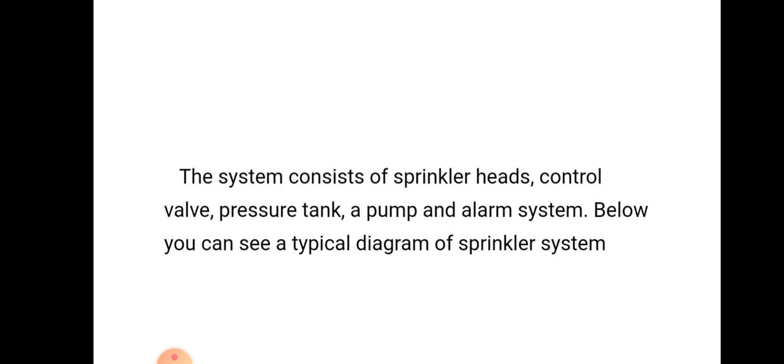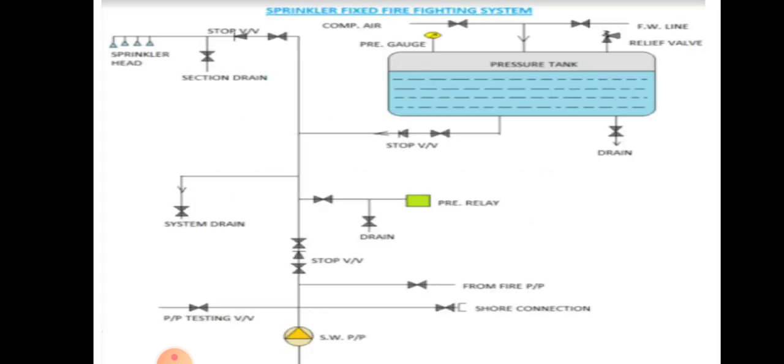The system consists of certain components. They are the sprinkler heads, control valve, pressure tank, pump and alarm system. The components are sprinkler head, control valve, pressure tank, pump and alarm system.